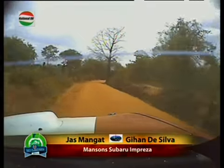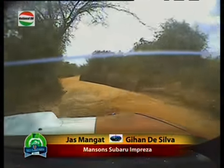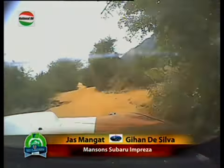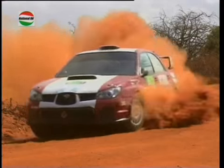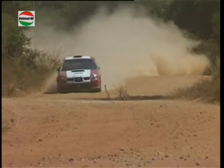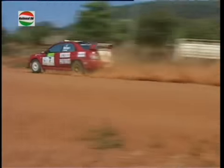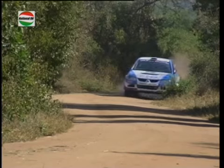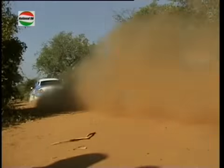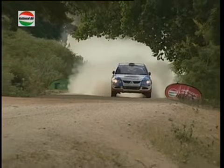With the times between the top 6 so close, it was a race all the way to the end. In the hot conditions, it was also a test of stamina and concentration. Jas Mangat and Gihan De Silva were caught out by the increased pace of the others, losing 20 seconds, which was enough to drop them from 5th to 6th. Azhar Anwar and Julius Gige saw an opportunity, and by picking their lines with more precision and extracting more from the car, they were faster than Mangat, and they overtook to take 5th.